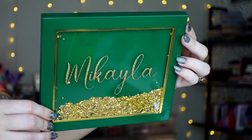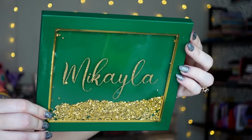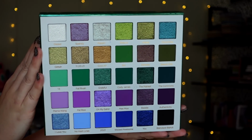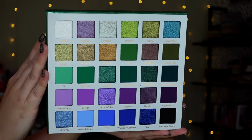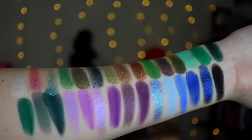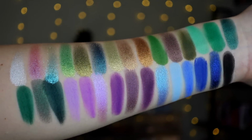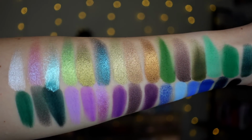And then we have the palette itself. I love this green and gold packaging. It is just beautiful to me. And here we are. We have 30 shades in here, just like the first one. I loved my first palette between the 2 of them. That's actually the only palette I owned from Glamlite until I picked up this one, and I was really excited to see a part 2.